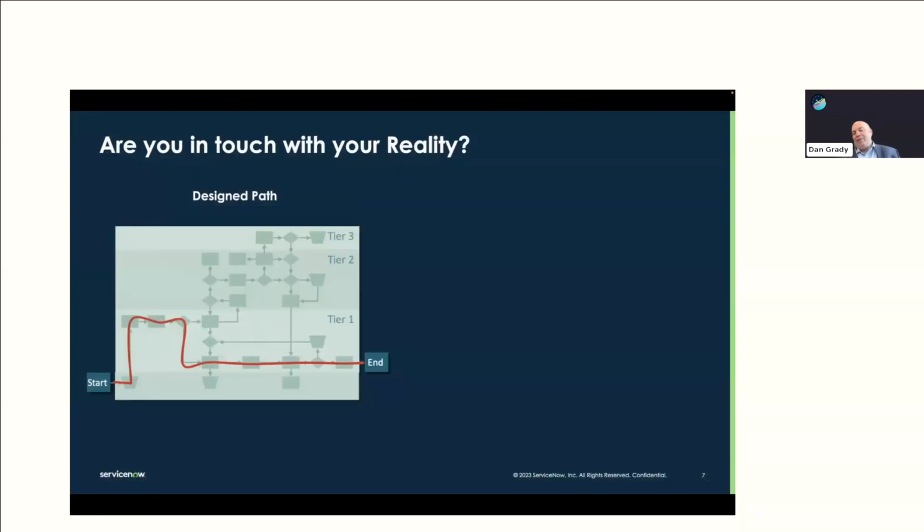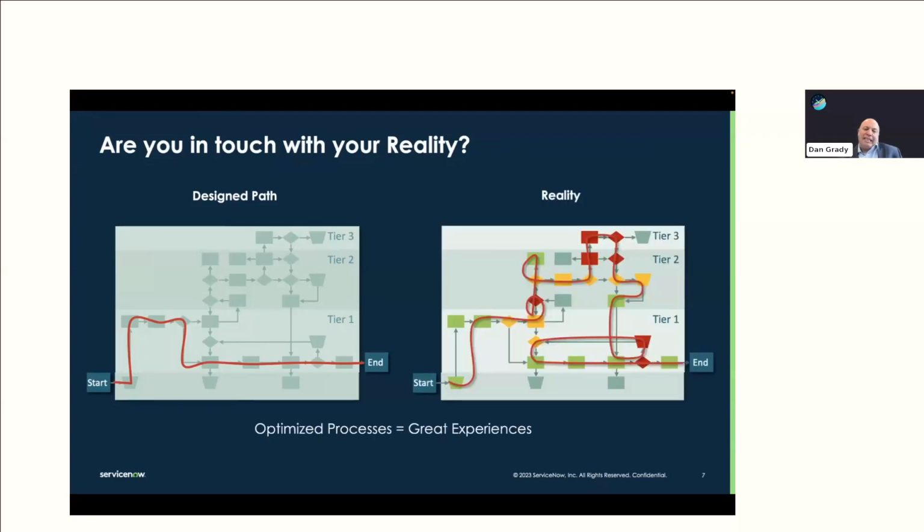Same thing plays out with our business processes, right? We design them for both completeness and efficiency to provide that great experience possible for as many people as possible. And then we roll them out and reality kicks in, and not all the work is flowing through the optimal path. And that's going to have a negative impact on the experience of both people trying to request service inside of an organization, as well as the people that are trying to fulfill that service. Unfortunately, though, seeing the reality of what's going on within our workflows isn't always as easy and obvious as that park example I showed earlier.